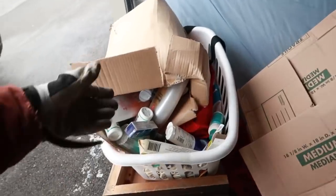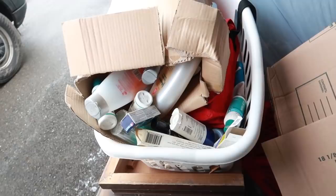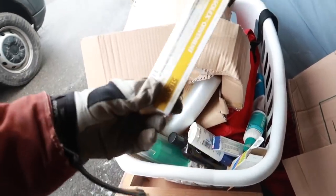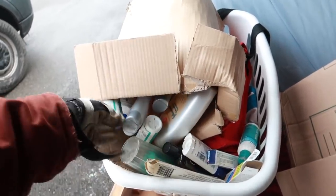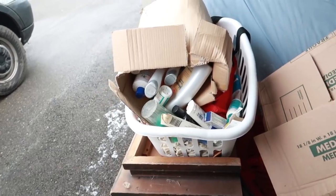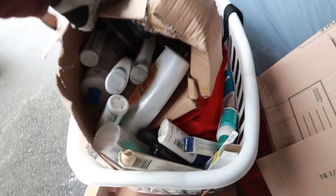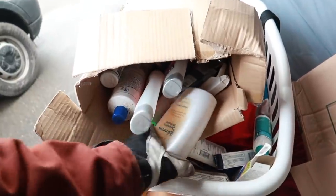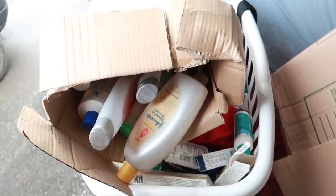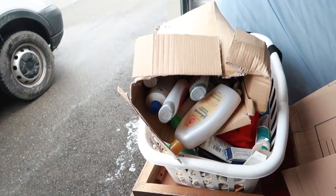The reason why I say that is because a lot of people wouldn't store this kind of stuff in their storage unit, like empty boxes of ointment, half-used shampoo bottles. This is empty. So generally they just take everything out of the apartment or house and throw it into a storage unit. So something like this, although some of it might be good, I generally try to throw away or recycle. And the reason why is because I don't want somebody to get a rash or something from using all this kind of stuff.